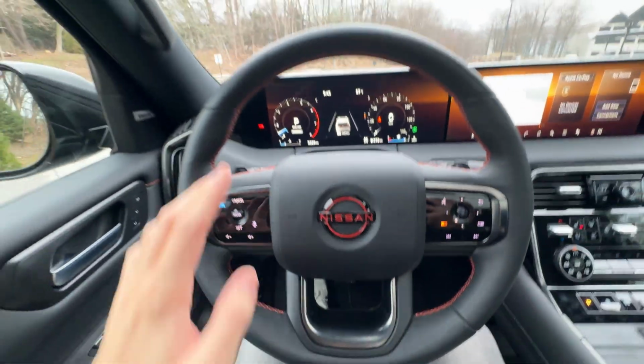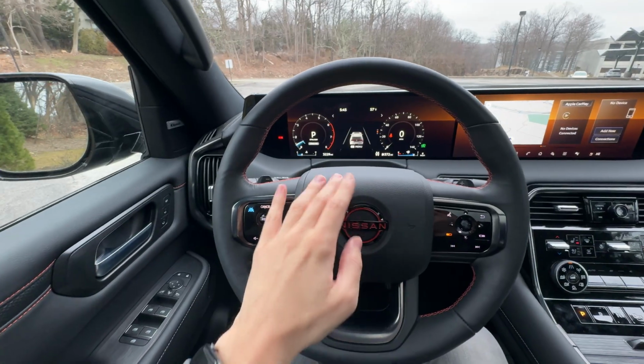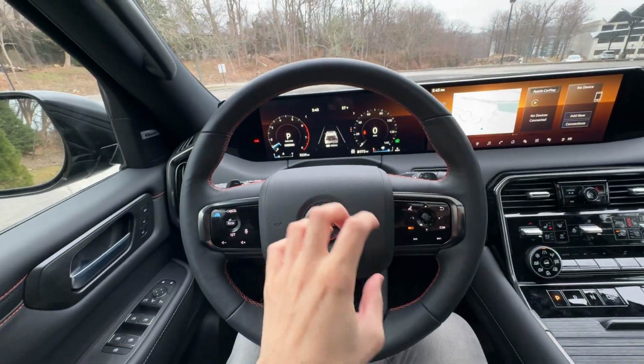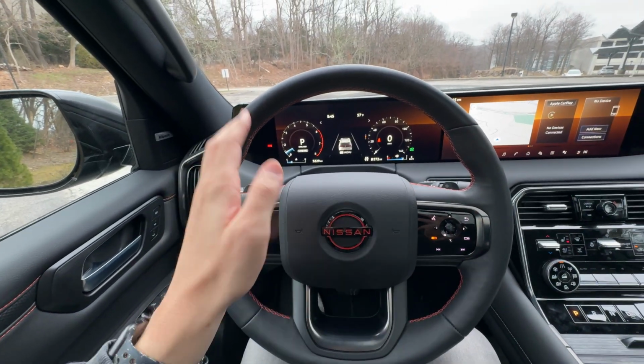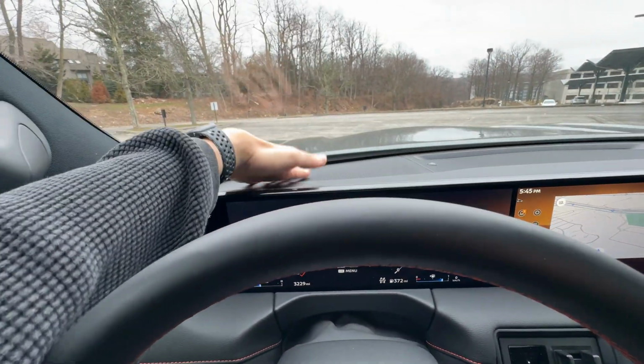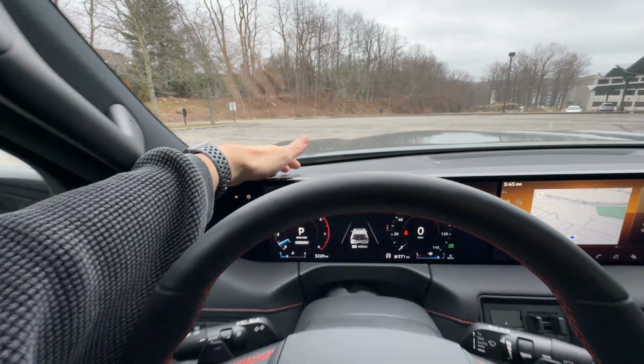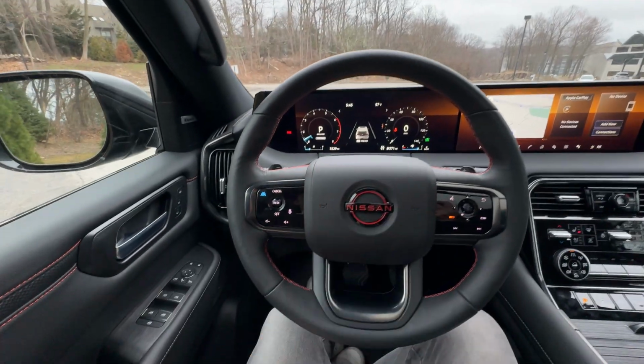This particular Armada is getting the dual 14+ inch screens over here. Base levels do not get these giant screens. They're just a little bit smaller, but I think these are perfectly fine because this is exactly what you get in the all-new Infiniti QX80. Though we don't get a heads-up display on this particular Armada Pro 4X. I think that would actually be something that I would like to see, though. I really have no complaints with how big these screens are.